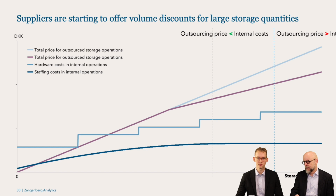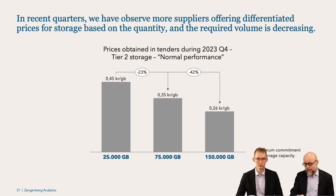And our calculation with most clients has been that that line is somewhere around 1 petabyte, give or take. But as you can see right now, the market seems to be settling on, at least for the massive discount, 150 terabytes. So this is the breaking news, and this is something that you should take into your next negotiation: ask for volume discounts if you are above 75 terabytes, and especially if you're above 150 terabytes.